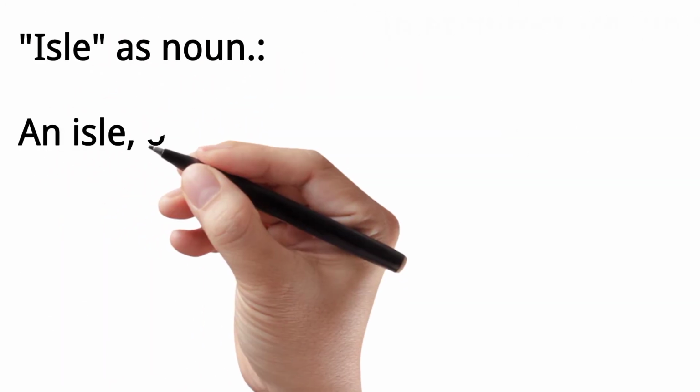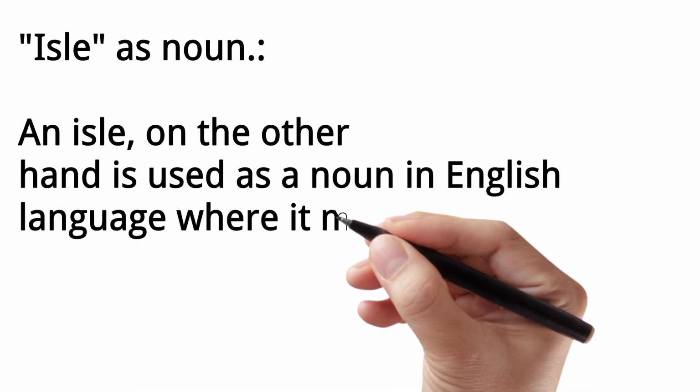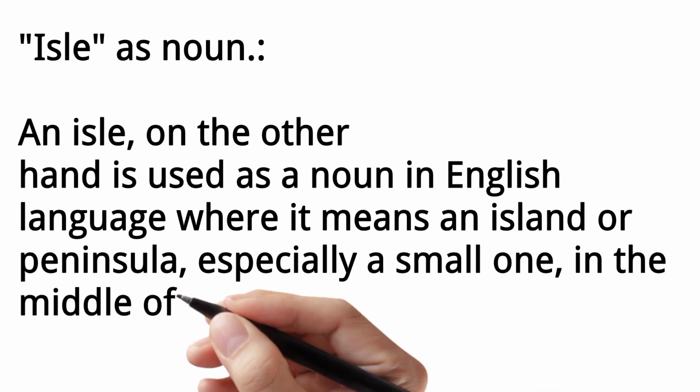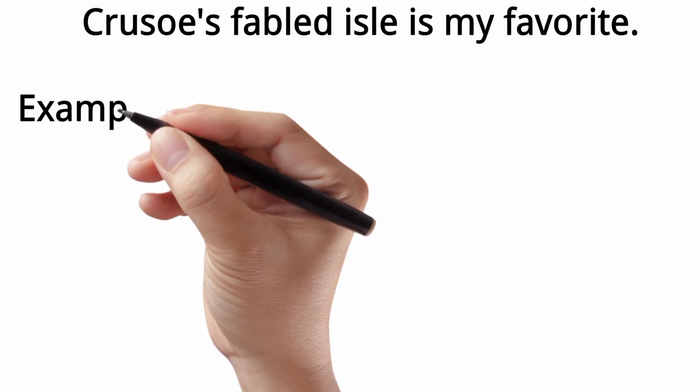Isle, as a noun. An isle, on the other hand, is used as a noun in English language where it means an island or peninsula, especially a small one, in the middle of the sea. Crusoe's fabled isle is my favorite.